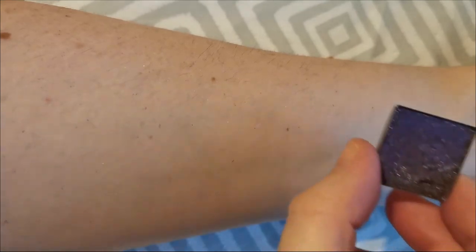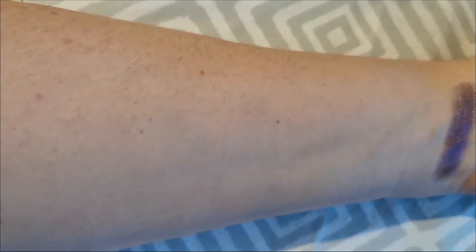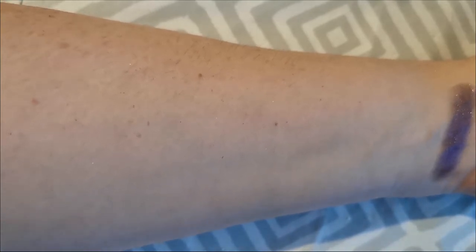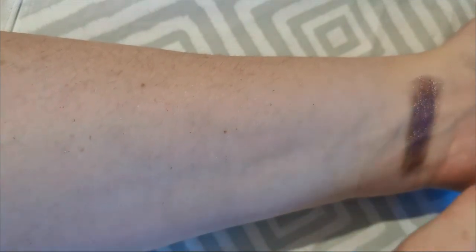So the first one I have is Revolve from Lethal Cosmetics, and I'm going to start that up here. Let me just plonk that there to do it. So this one here is Revolve, and then we have, I do love that shade. And then next up is Red Grape. This is from the Pastel Roses UK.